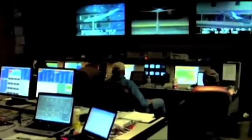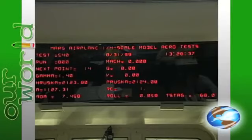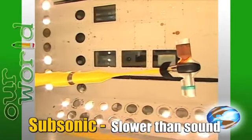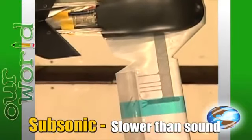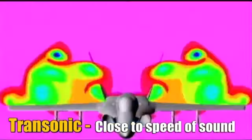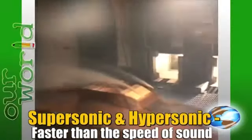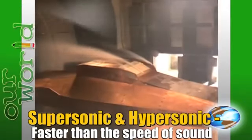Wind tunnels measure airflow, or how fast the air is moving, using the same scale used for the speed of sound. Subsonic wind tunnels are used to study the airflow around objects that are slower than the speed of sound, like cars and commercial jets. Transonic wind tunnels are used to study aircraft that can fly around the speed of sound. Supersonic and hypersonic tunnels are used to study flight beyond the speed of sound. In fact, hypersonic wind tunnels can study flight up to 7 times the speed of sound.